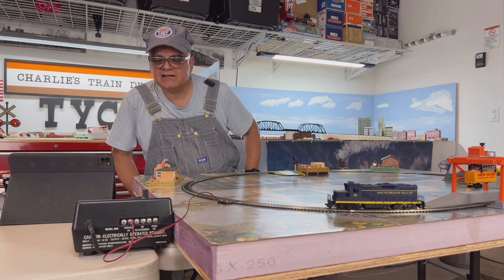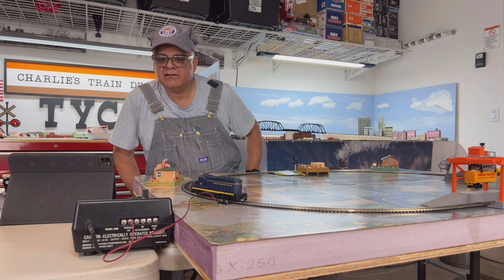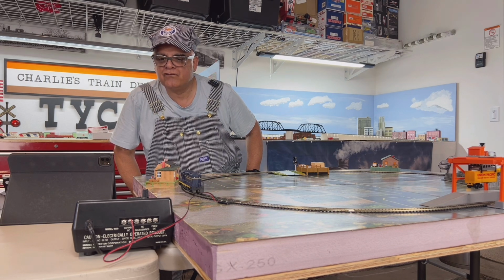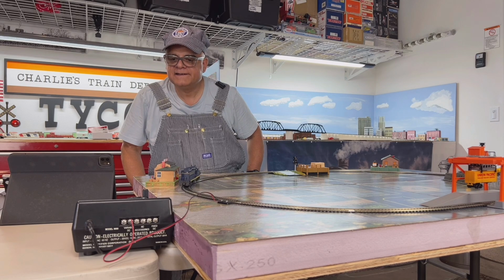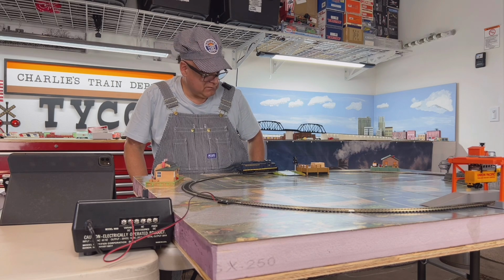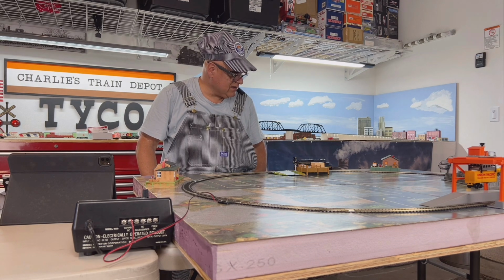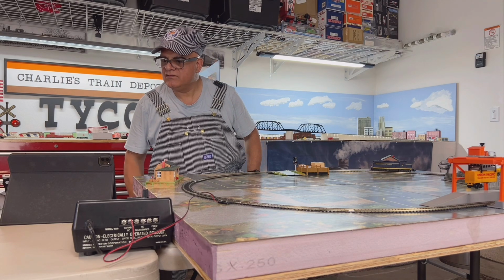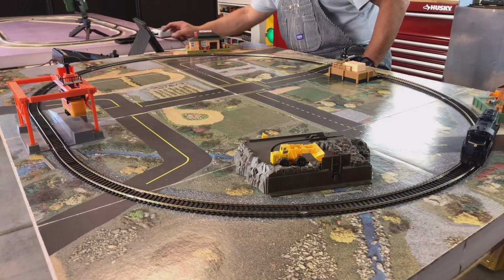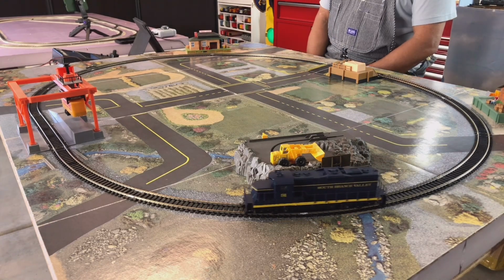It's less than a tenth of an amp. I mean, the amp meter is barely moving. We're at 4 volts. Yes, voltage is saying 4 volts, less than a tenth of an amp, and it's consistent. It hasn't stopped, hasn't stalled. It is just doing what it's supposed to do. Man, look at that thing. Whoa, very impressive.